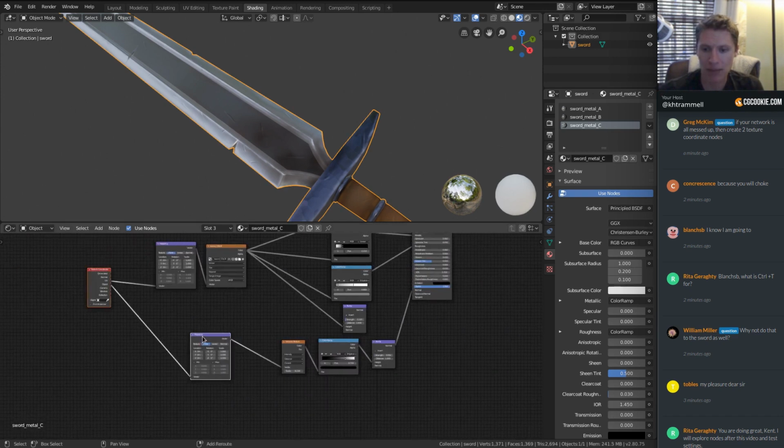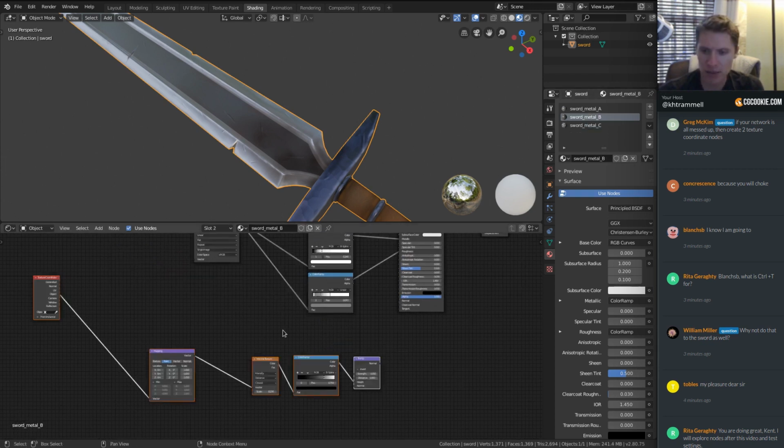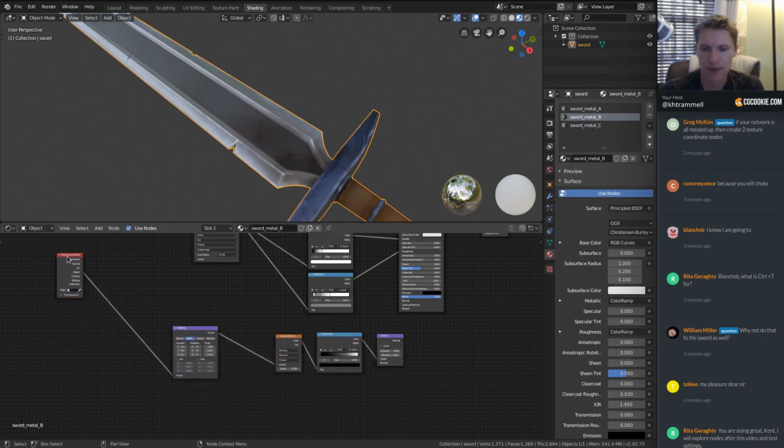Let's grab these nodes. It also helps to show how you can copy and paste parts of node networks to other shaders. I'm going to select all of my node components, Control C to copy, and then jump over to my sword B and press Control V to paste it. Maybe move those a little bit closer together.